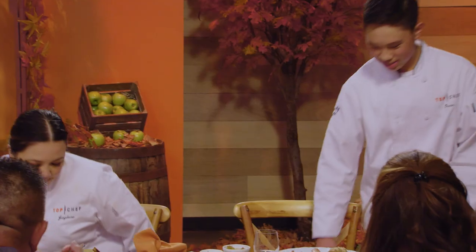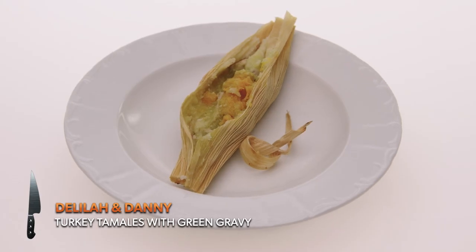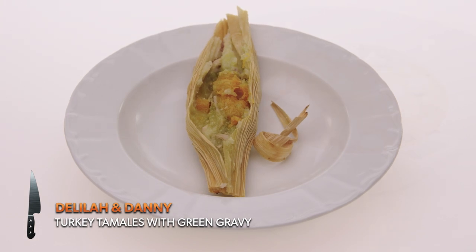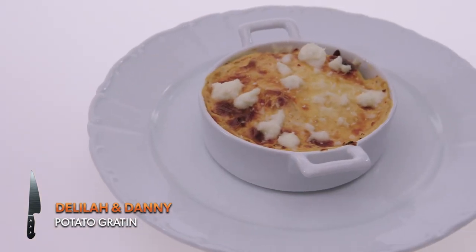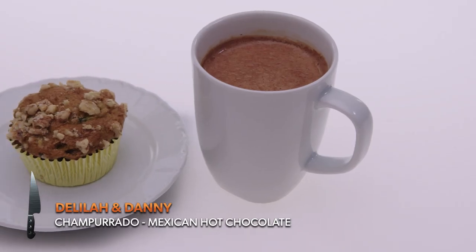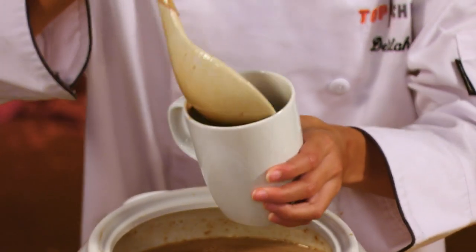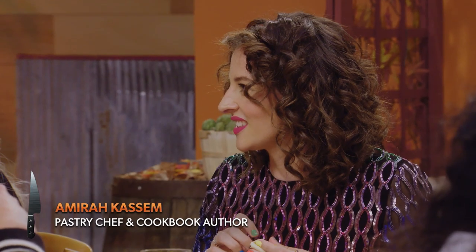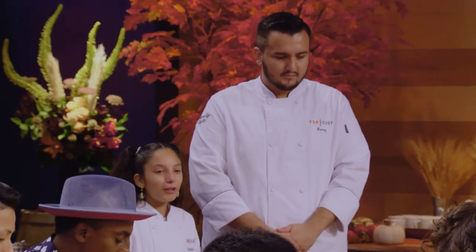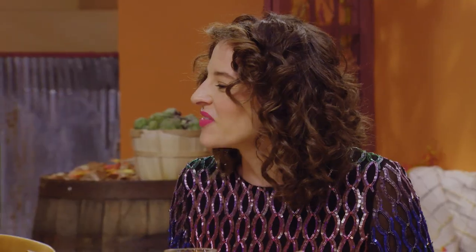Thank you. Danny and Delilah. Today we made turkey tamales with a green gravy, and we also made kind of like a shepherd's pie, but with sausage and scalloped potatoes. And then just for extra, we made champurrado and zucchini muffins. Our Mexican hot chocolate is almost like a porridge, but chocolatey. What kind of sweetening did you use in it? Well, we used a little bit of vanilla cookies, and my grandma is the one that taught us. Grandma style.